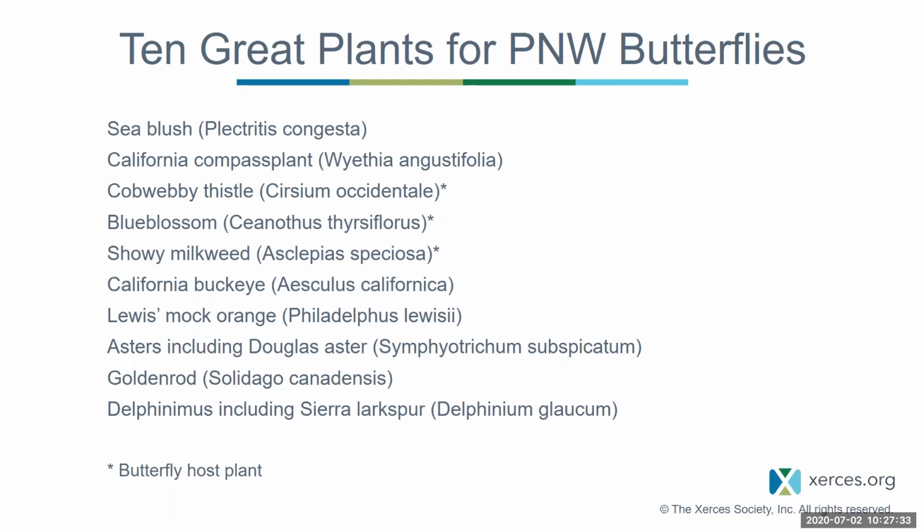Another, kind of skipping ahead, asters and goldenrod across the board are really wonderful. And there are a lot of hybrid goldenrods out there. So if you want the native kind, look for Solidago canadensis.